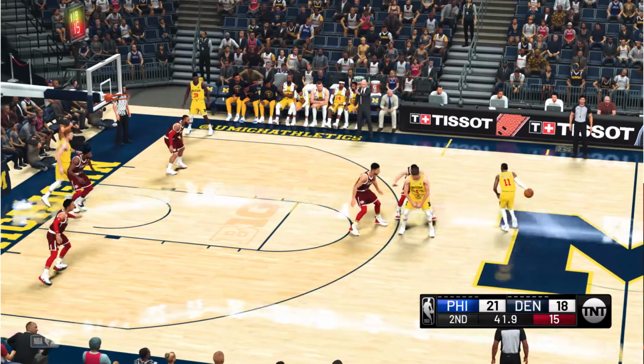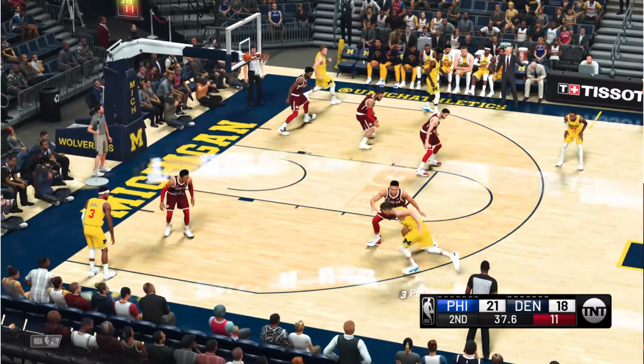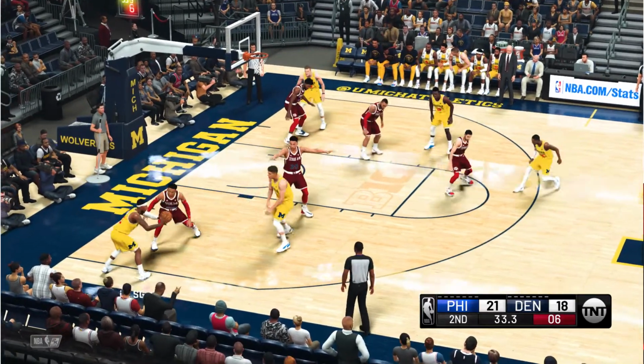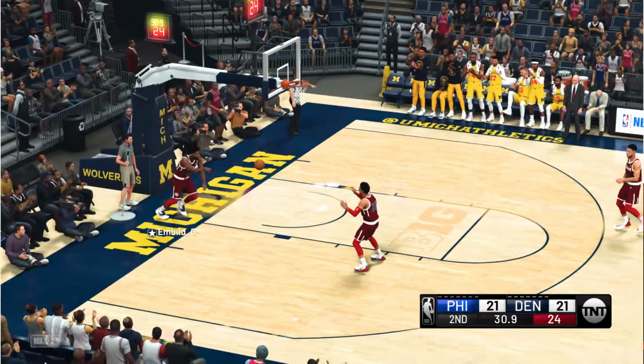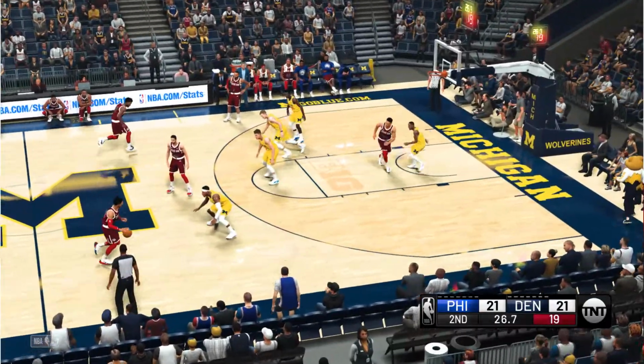Simmons against Morris. Pass to Porter. Over to the left wing. Here's Craig. And again, Denver with the triple. And not just a scorer, but a distributor as well. Porter's court awareness is really impressive.